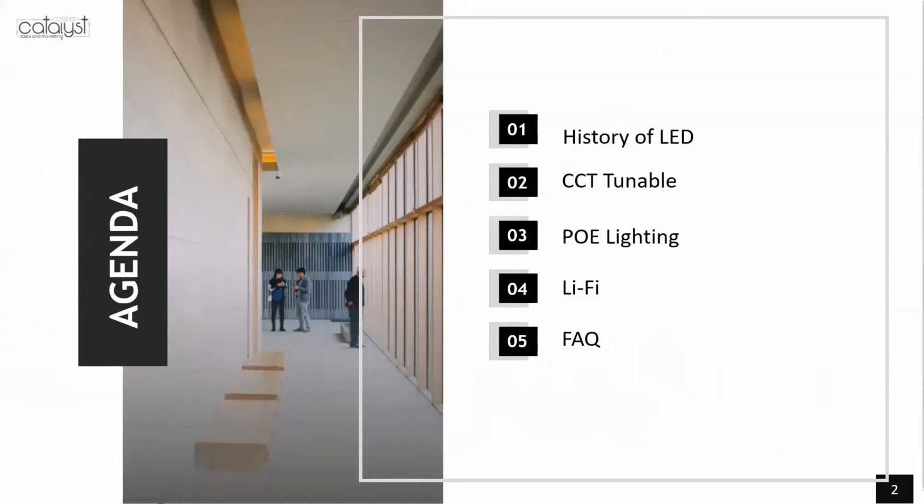So we'll walk through the history of LED. We'll talk about CCT tunable products, PoE lighting, and the newest emerging trend that we're seeing, which is LiFi. And then at the end, we'll get through some frequently asked questions.